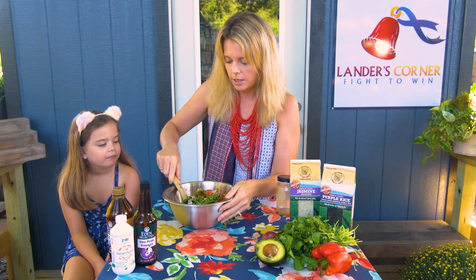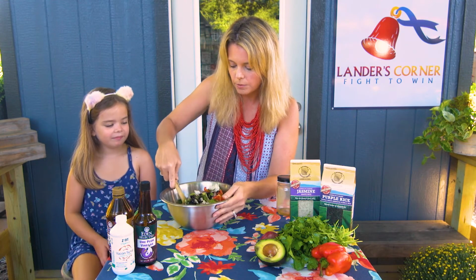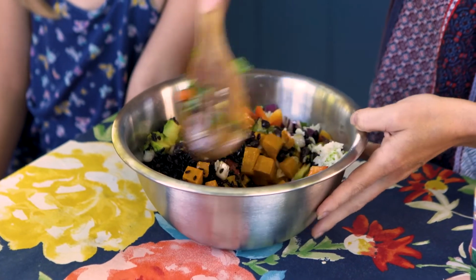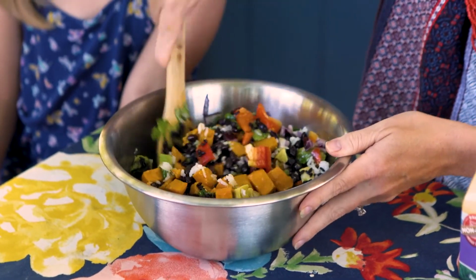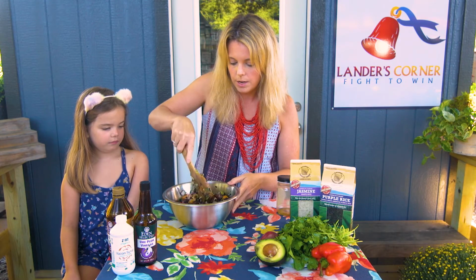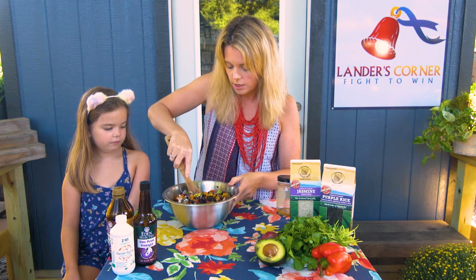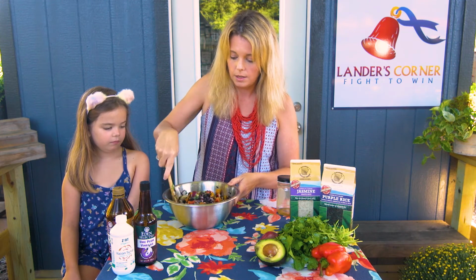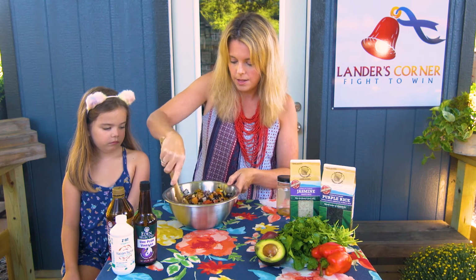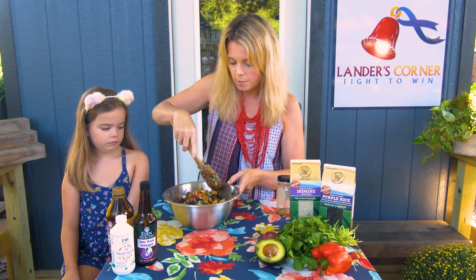And then we'll stir it together, and you'll see the white rice adds a pretty contrast to the dark of the purple rice and the black beans. We have those bright colors from the avocado, cilantro, red bell pepper, and of course the crunch and the prettiness from the red onion as well. And this makes for a super yummy salad.